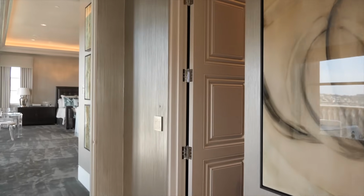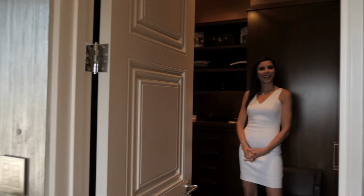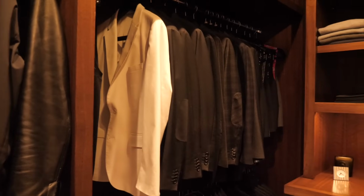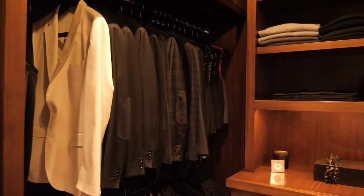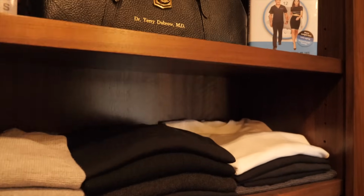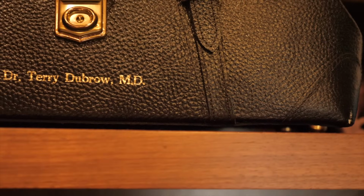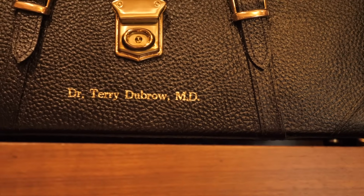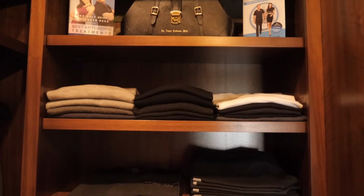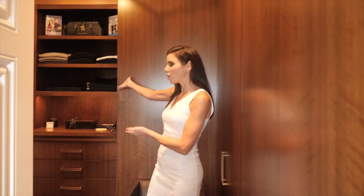I'm in the closet. Okay, not my closet. This is Terry's closet. Yes, I know it is smaller than my closet, but what I can tell you is all Terry wears are black leather jackets and black scrubs. So he really doesn't need that much room. And even though it's not a ginormous space, it's a really nice walk-in closet. I gave him this gorgeous wood, beautiful carpeting, metallic ceiling, and all of his black scrubs.